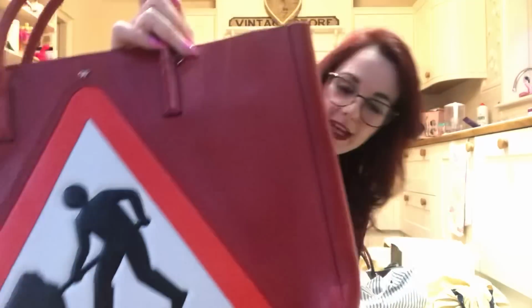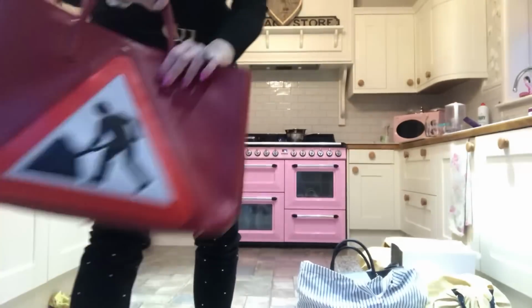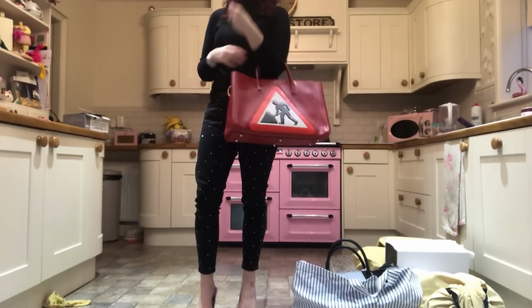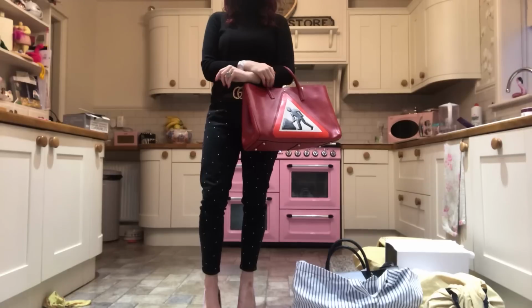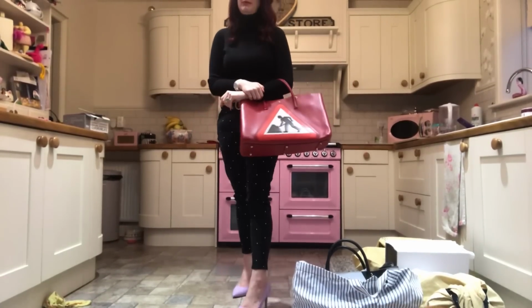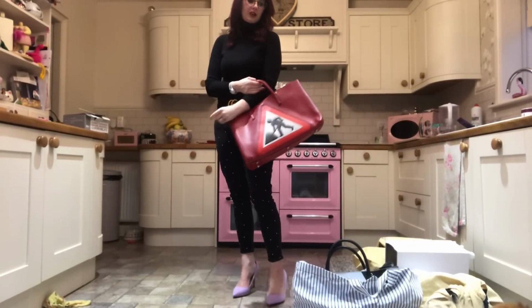I'll show you how big it is. My dog would even fit in it. It's massive. But they're a real style statement, sort of. They're very quirky, and when you do use them, people will often say, oh, I like your bag, or it's a bit bonkers.